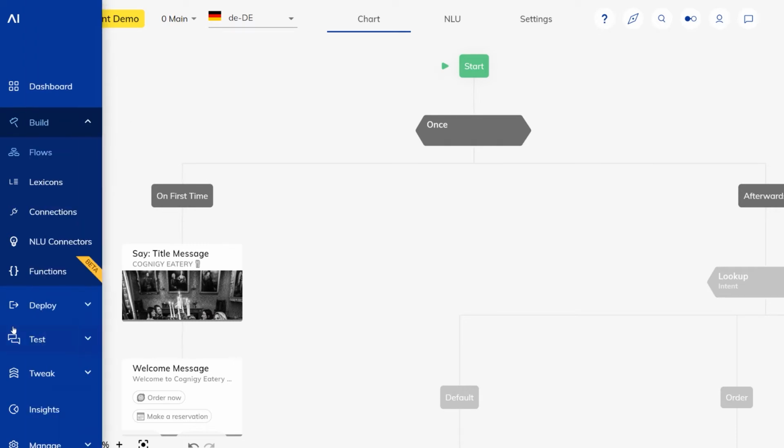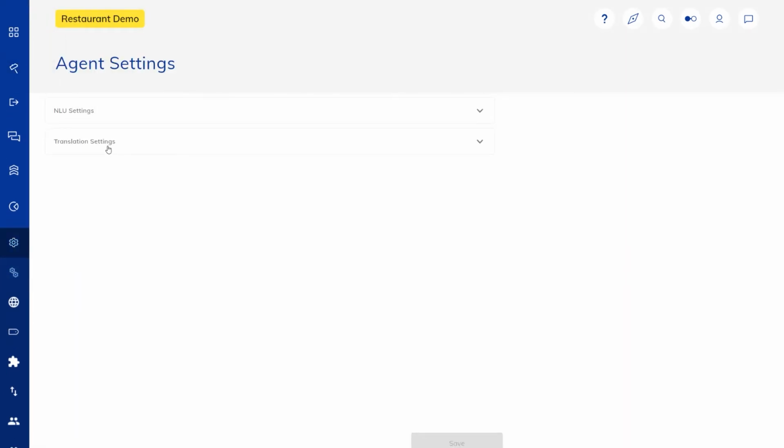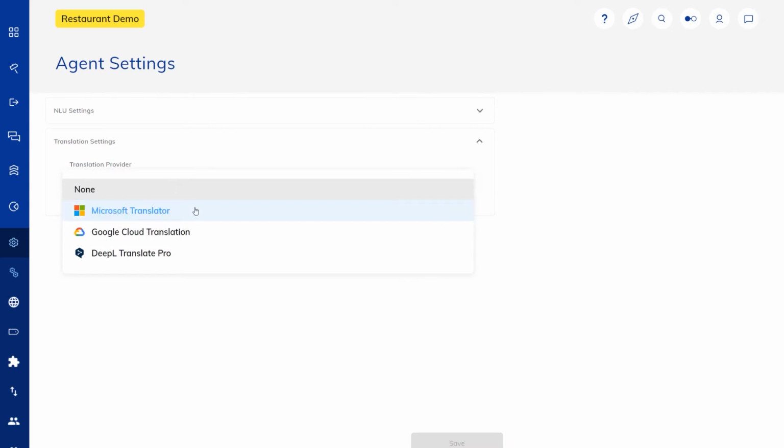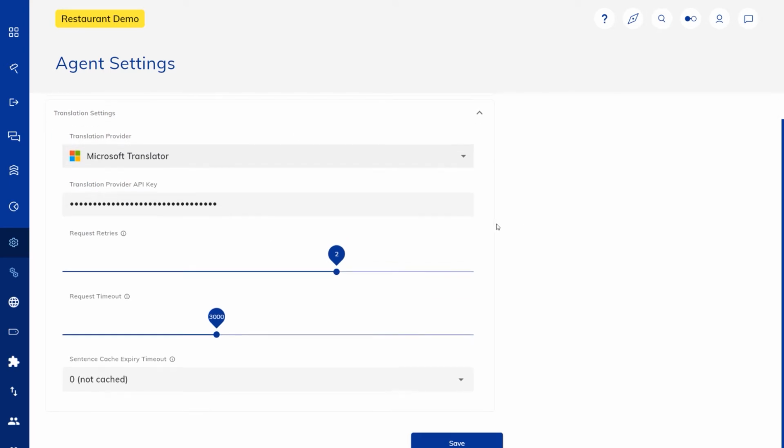In order to do that, we go to the agent settings, and at the bottom we will find the translation settings where we can configure a translation provider, and we can choose from Microsoft, Google, or DeepL. Here we're going to choose Microsoft, which I pre-configured. We can bring our own API key, and we can put in some settings for request retries, etc. And very importantly, also caching. How long do we want the translation to be cached for, so that the same phrases don't have to be shot at the translator over and over again, causing extra cost.